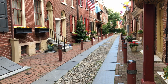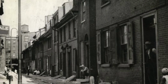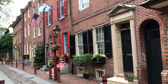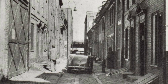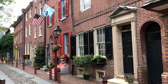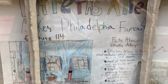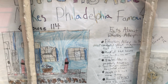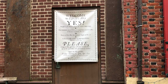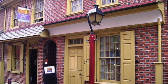With the advent of the Industrial Revolution, the alleyway was transformed into housing for the many immigrants who flocked to Philadelphia to work in the factories. By the 1930s, the conditions in the alleyway had deteriorated so much it was considered a slum. Then in 1934, led by alley resident Dolly Oddie, the Elfreth's Alley Association was established. The association went on to purchase house number 126, which had been condemned by the city. Through a series of fundraising efforts, the association was able to rehab it and turn it into a museum.